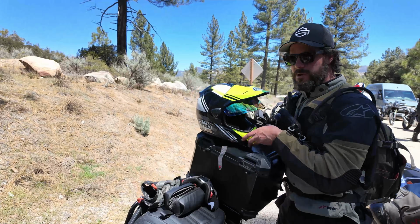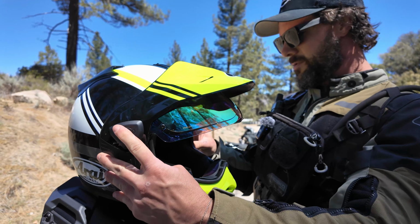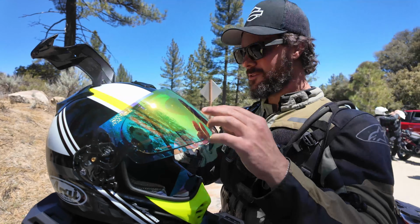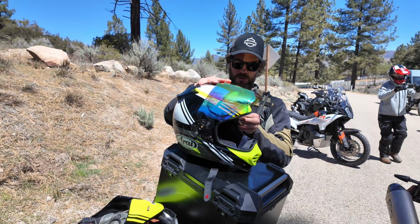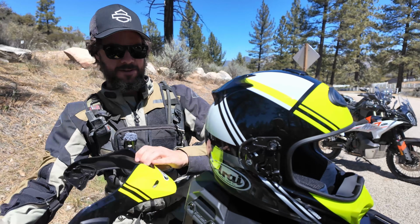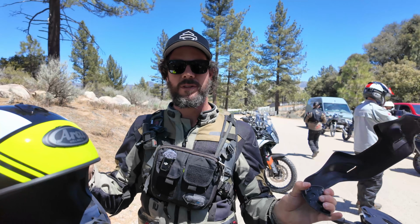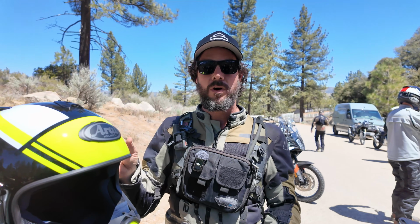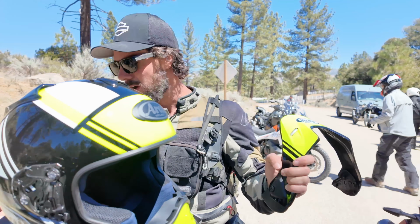If I can do this, then we do know it is idiot proof. Let's see, boom, boom, slide down. Oh, it's so easy. Took the peak off, boom, boom, boom, like that. Okay, all right. I do want to point out one thing actually. When it comes to doing this, normally with the XD4, you would have needed tools to be able to take off the peak and the visor. Now we really can be out in the field quickly, easily throw a pair of goggles on.